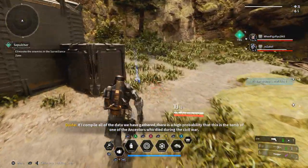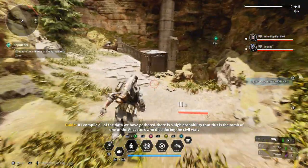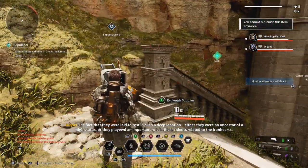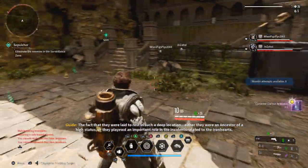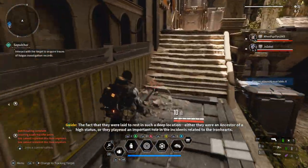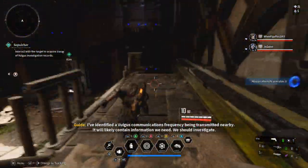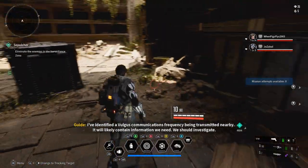If I compile all of the data we have gathered, there is a high probability that this is the tomb of one of the ancestors who died during the Civil War. The fact that they were laid to rest in such a deep location, either they were an ancestor of a high status, or they played an important role in the incidents related to the Ironhearts. I've identified a Vulgus communications frequency being transmitted nearby. It will likely contain information we need. We should investigate.